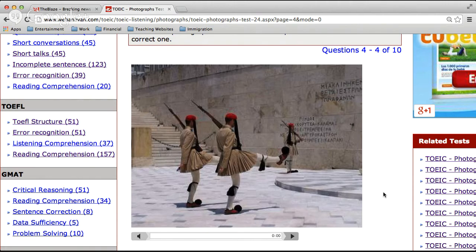What else can you see in this picture? There are stairs right there, steps. I think they are just heading to the parliament here. You could say they're heading or they're walking towards. And also there are some writings.